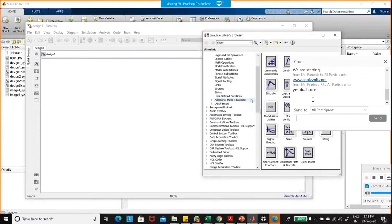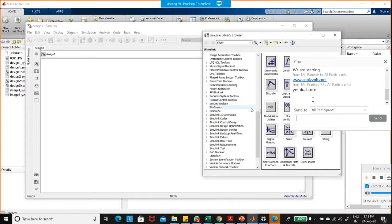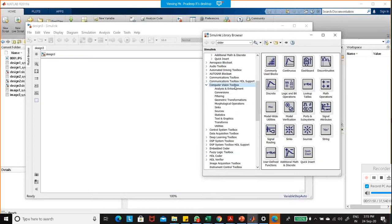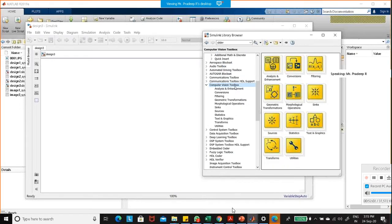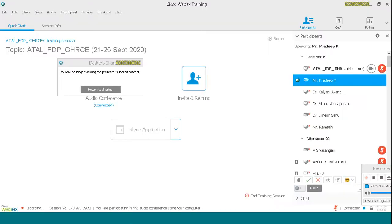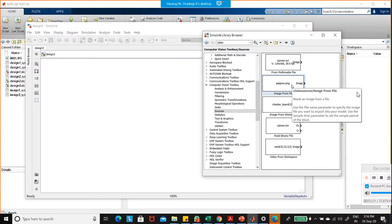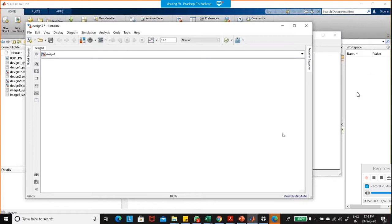Coming to that, if you want to go for the pre-processing block, you want to use the image. For that, you go to the computer vision toolbar. In that toolbar, you want to give a source, and giving a source means giving an image. In the source window, you want the image from file. You take this toolbox, and drag and drop.